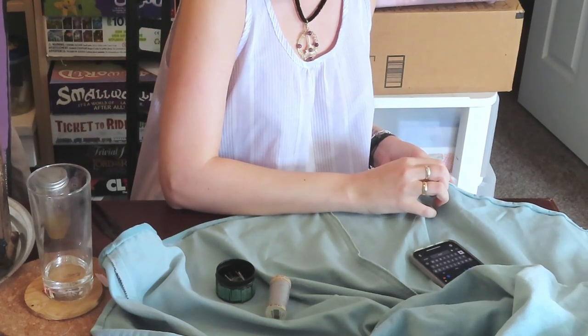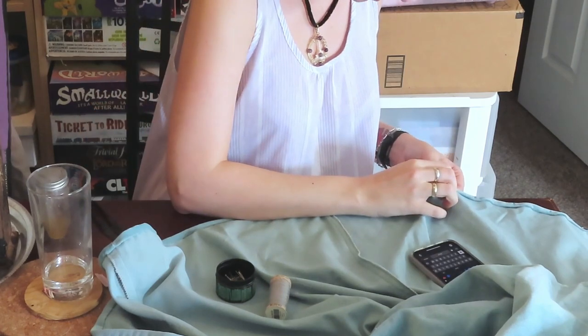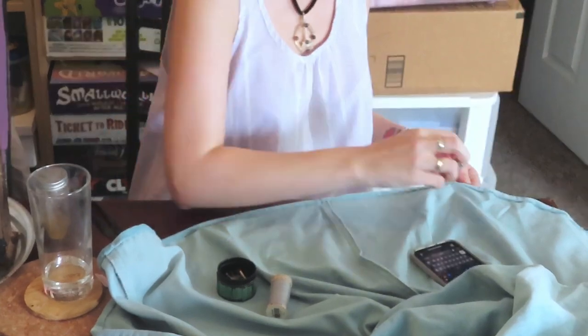The hem was finished by cutting it evenly, which I forgot to film, and then folding the edge twice, about a centimeter each time, and whip stitching it into place.